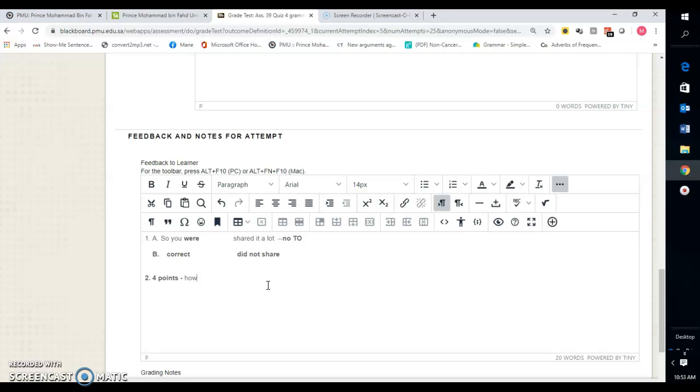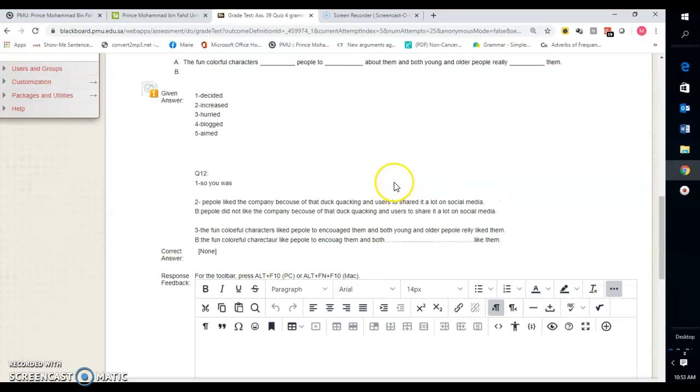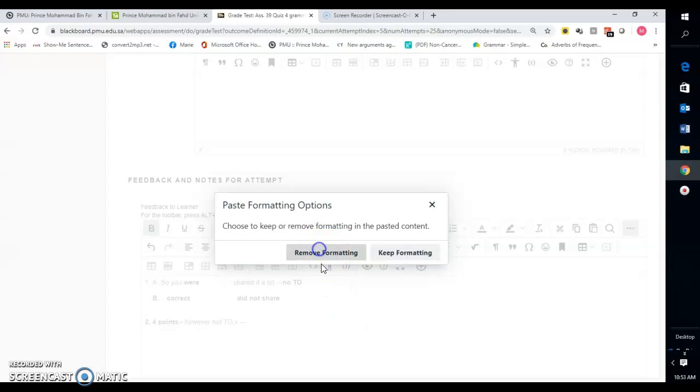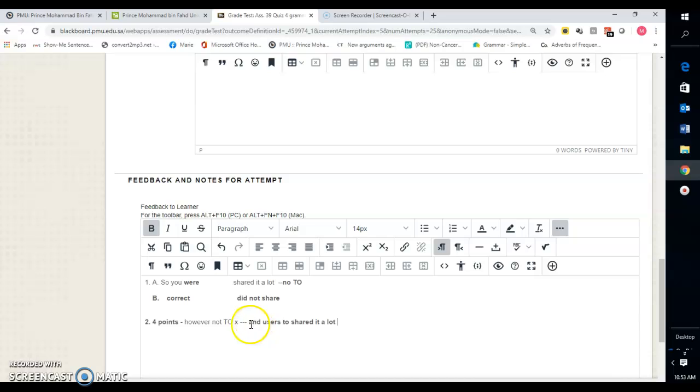However, no 2. So, I mean, it's just shared. So I would copy this part of it, you know, not just "and users to shared it a lot". So just copy a few words before and after, and you paste it here. I would keep this without the bold type, and then put this one in bold and underline it. So you're showing what they got wrong, and this one is 4 points. I would just write that in that you got 4 points.